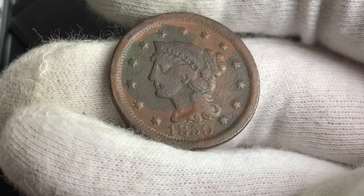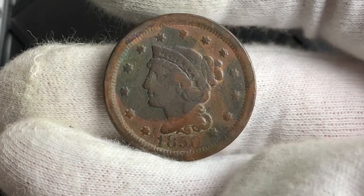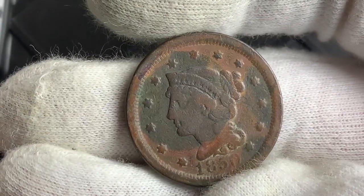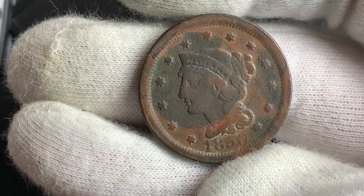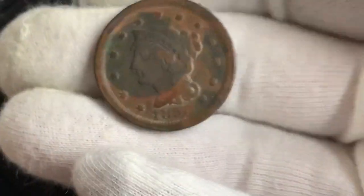This is a large 1 cent piece from 1850. So pretty old. It's the oldest coin I currently own, and I wasn't sure, so I had to look through a lot of stuff to find my oldest coin. But here it is from 1850, a large 1 cent piece. Really, really cool. I definitely love these.